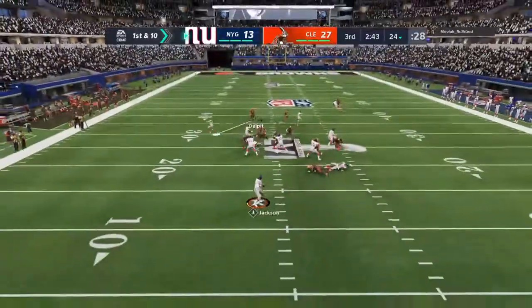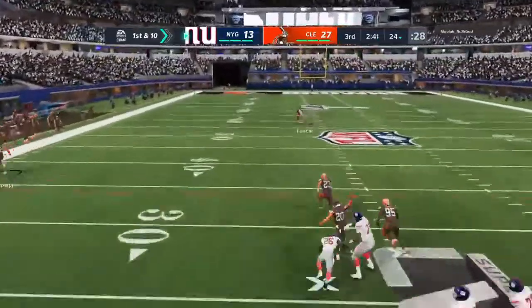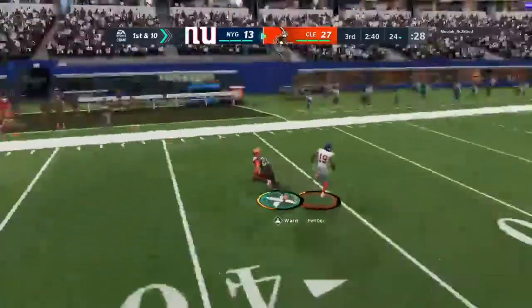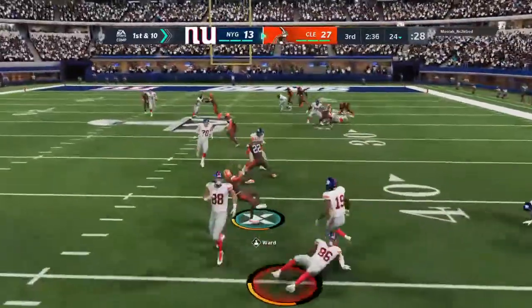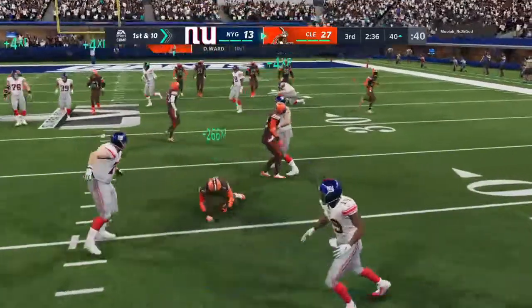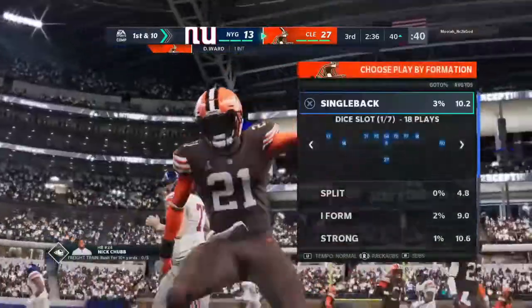Now a play fake here on 1st down. He'll let it go deep for Foster. He rifles one that's intercepted. Picked up by Denzel Ward. And they will finally stop him as he's down to the 40-yard line.